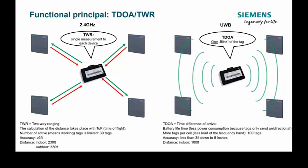Essentially, with TWR, the transponder outputs a signal, and the gateways respond back, and then it works out which ones are the closest to get the most accurate position, whereas TDOA is simply that it outputs a signal, all of the gateways that see it log the time that it was received at, and then the locating manager will calculate roughly where that tag should be.